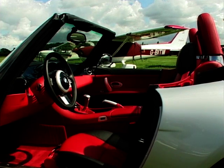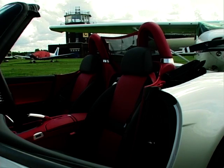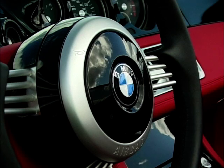Styling wise, the Z8 is like no other car on the road. A future retro car if ever there was one. The side vents and front grille are more than an echo of the past, while the fat wheels and tyres, long bonnet and short boot have hints of everything from Corvettes to E-types.